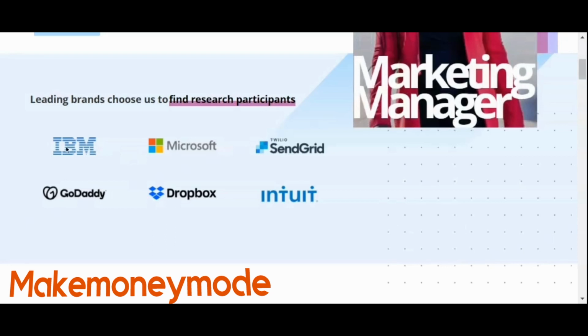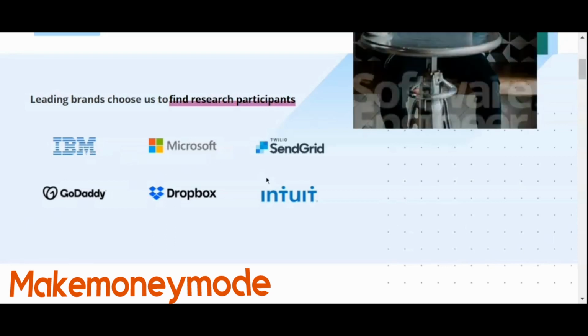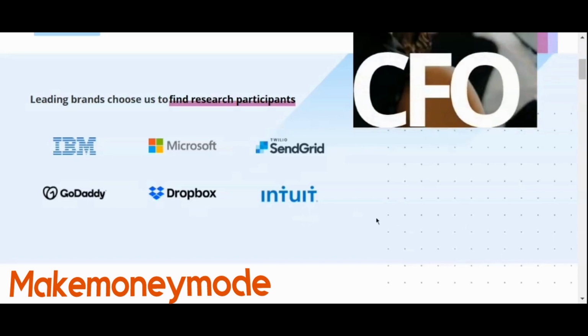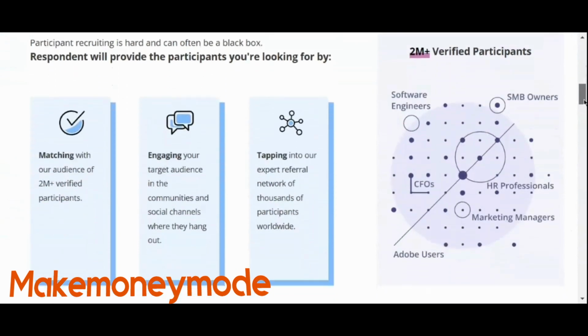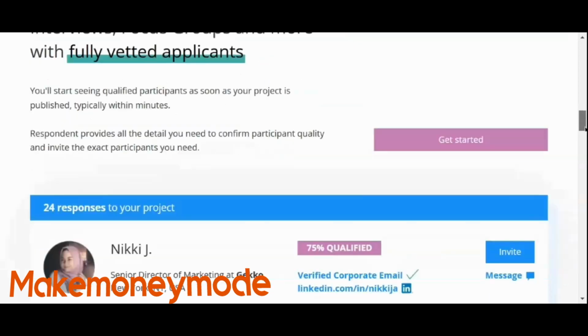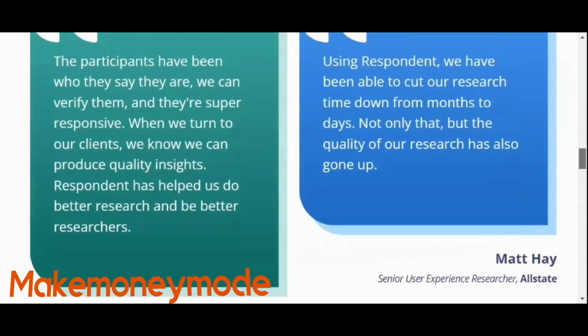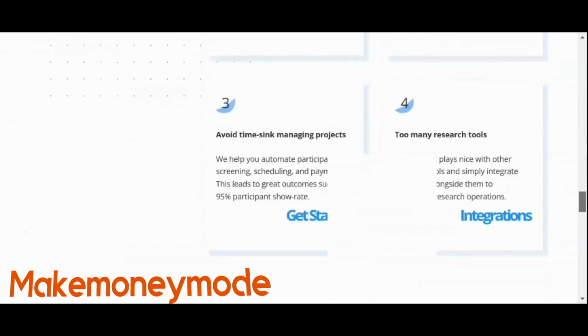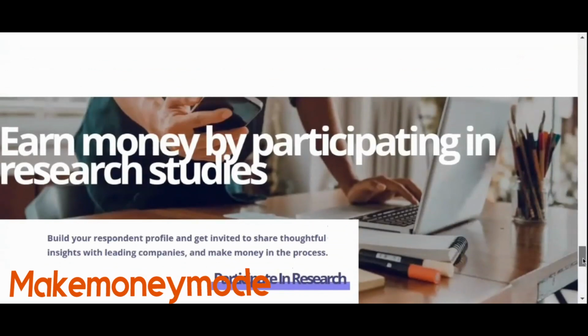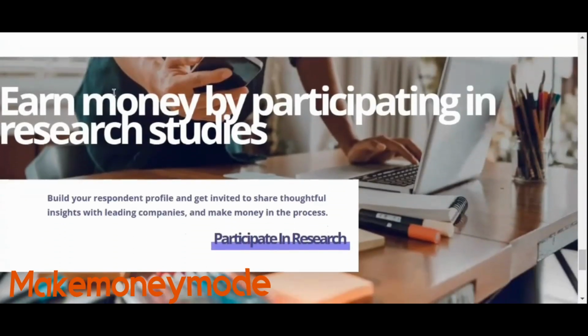This website is partnered with IBM, Microsoft, SendGrid, GoDaddy, Dropbox and Intuit. As you can scroll down here, you can see you can earn money by participating in research studies, guys.